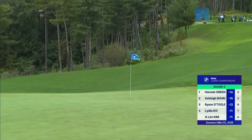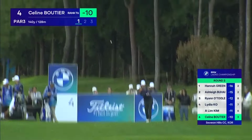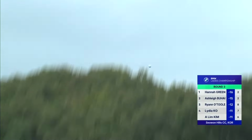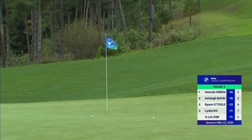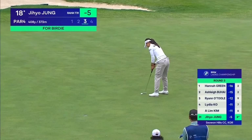Playing 122 yards today, a front pin. It's a club downhill. Oh. Not there. There is no flag that she doesn't look at. Going along nicely at minus 10. Pitching wedge for Boutier. Ball striking clinic from that pair. Still right to left for a three.